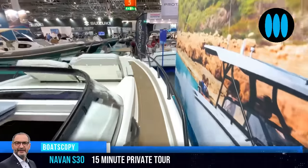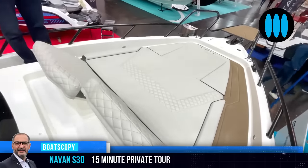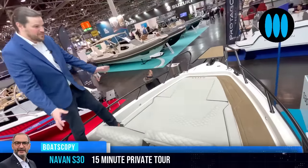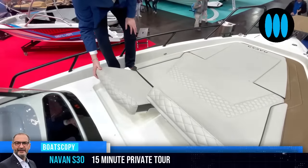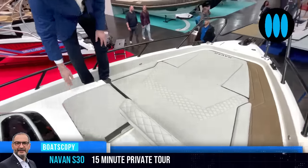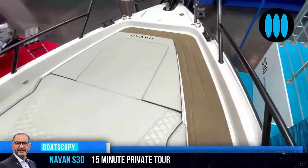We will go now to the forward section dedicated to the sun, with a nice sun pad. The area that is really loved by everyone, the bow sun lounge, a lot of room, really comfortable backrest, really easy to adjust in different positions, so really easy to use. As you can see here, I put it back now, and you can see the walkway. Large, comfortable, large walkway, secured with the balcony.